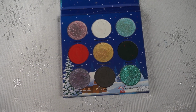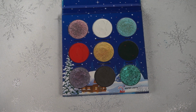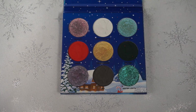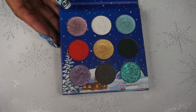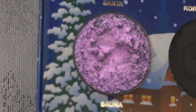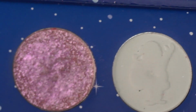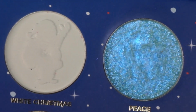had this problem. Everyone who got this palette was sad because these colors are gorgeous, but then they're hard pan. Why would you hard pan? Why would you press duochromes and multichromes so hard? They should be a little bit softer. This one works pretty good, but these, you can see the hard pan. You can see it right there. It's hard.